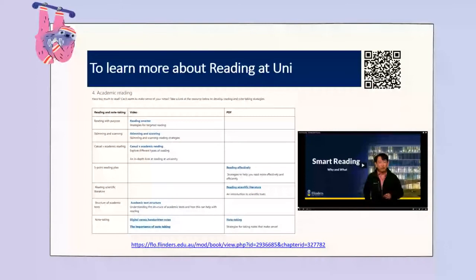Right, now we are going to move on. This is the slide which shows you where to find resources about reading at university. Again, this is the series, these are the videos over here, and these are the PDFs which you can use. And this is the link which you can use to access all these materials for reading. I'm going to pause again for a short while so that you can do a screen capture or take a photograph of this particular slide.